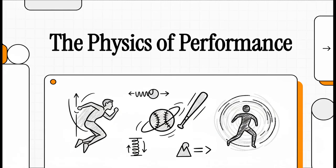Have you ever watched a great athlete and just wondered, how do they do that? Well, it's not just raw talent or endless training. It's physics. Turns out every incredible jump, every powerful throw, every dizzying spin is actually speaking a secret language. Today, we're going to learn that language and unpack the real science behind peak performance.